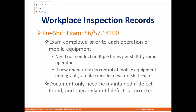But if we're switching operators on a piece of equipment mid-shift, while it's not required, I would recommend that the next operator either complete their own pre-shift exam or review the exam with the previous operator, just to ensure that there is continuity between anything that may have been identified or not at the beginning of the shift before another person steps in to operate it. But if you don't find any defect, this record is not even required to be maintained.